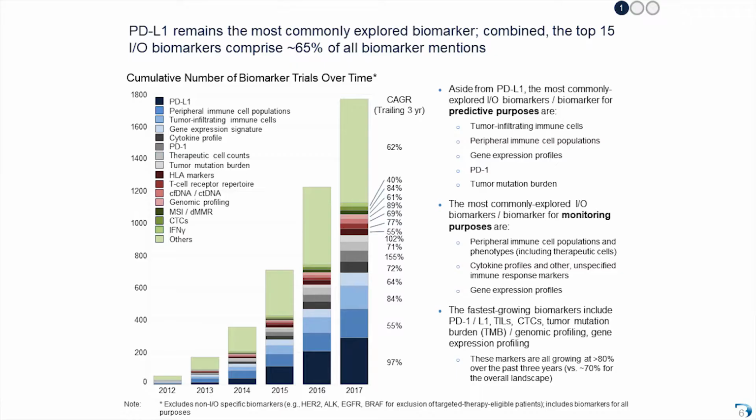This shows some trends for the top 15 biomarker classes or biomarkers over time. These top 15 biomarker classes comprise about 65% of all the biomarker mentions. You can see the top 15 that we called out here. PD-L1 is still the largest marker, which is not a surprise, but you can see that there are a handful of other markers that also have substantial representation.